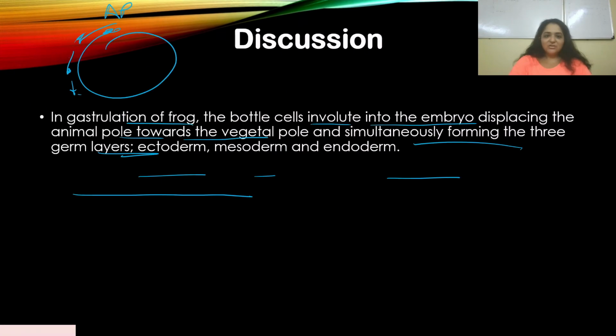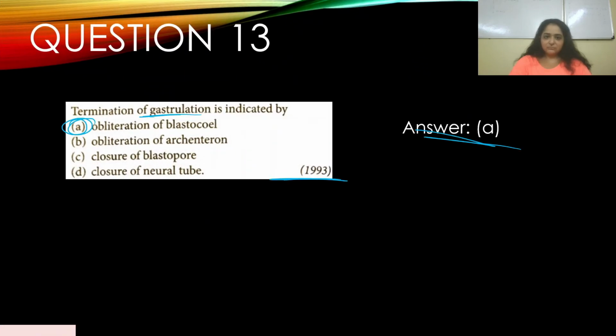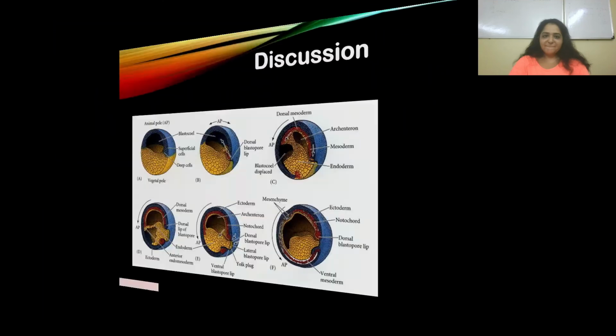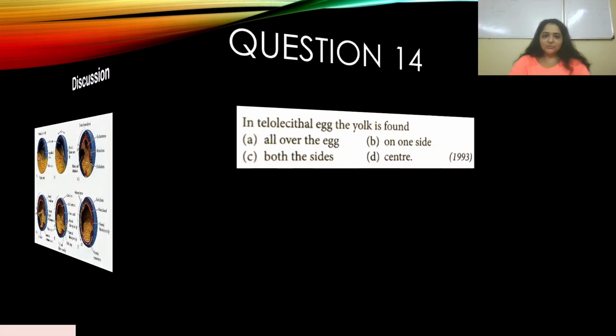But to answer your question, it's pretty simple. Termination of gastrulation: now you can see, because you've seen the diagram, obliteration of the blastocoel happens. That's the termination of gastrulation. They're talking with respect to frogs. So in the animal world, this is what happens. All right, let's move on.